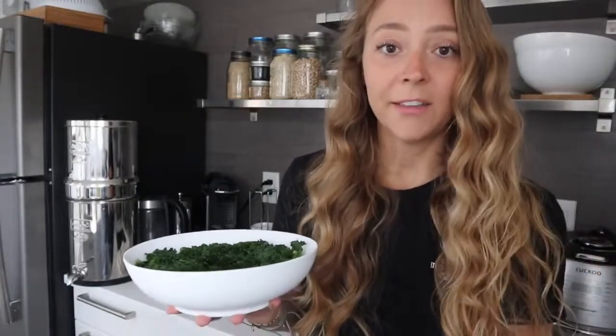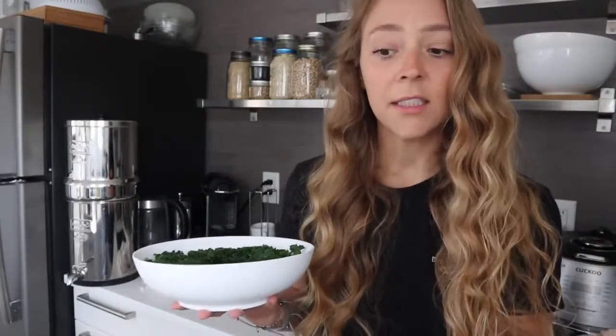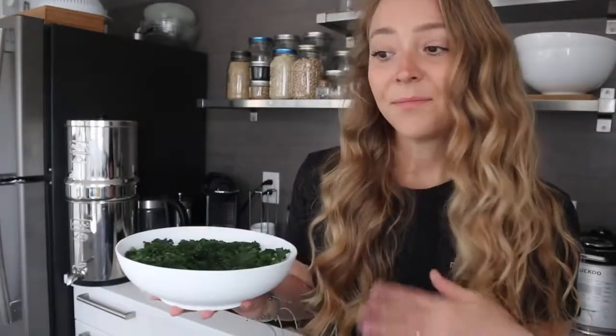They're super low in calories, they're super filling, high in vitamins, nutrients, minerals, all those things that your body really needs, and that's just the way that I think about things. And I love vegetables. If you don't love vegetables, you will get used to them. You just need to find some good recipes.